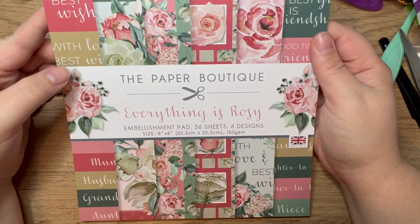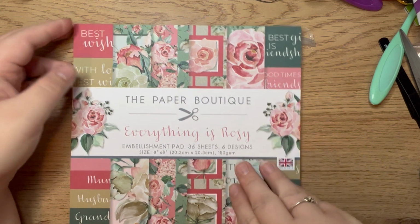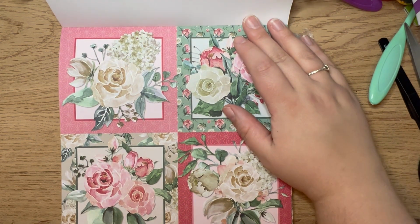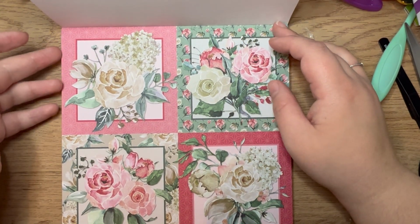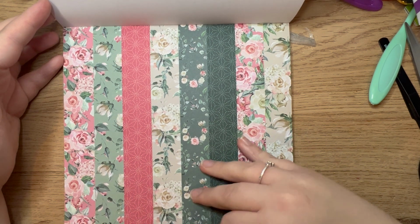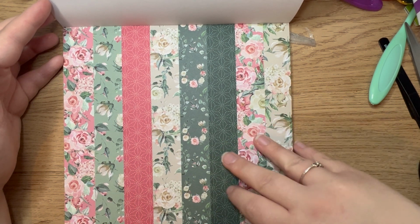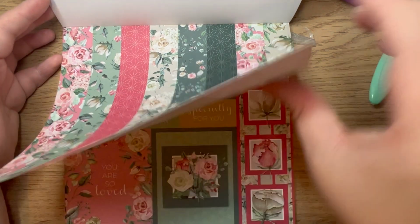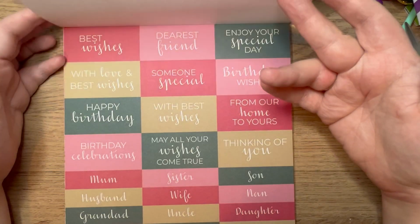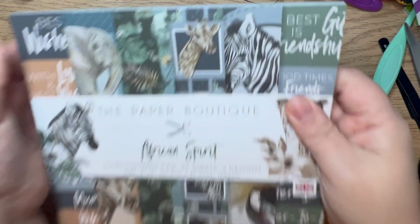This one is the Everything Rosy embellishment pad, 36 sheets, 6 designs, 8x8, 150 GSM. So we have the sentiments. Apologies. We have the square toppers. Beautiful colourway on this. The ribbon strips. Look. The mixed shaped toppers. The square toppers. And then another sheet of the sentiments. Love that one. I'm pretty sure there was more that I had already. I haven't found them yet, have I?